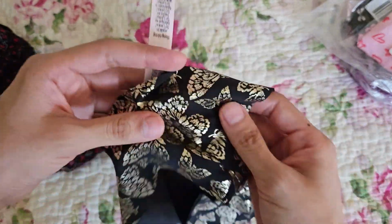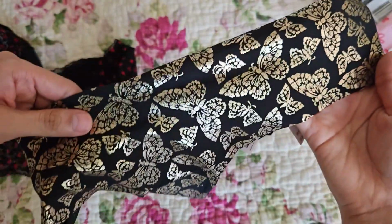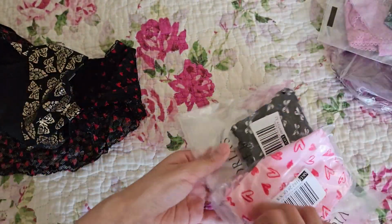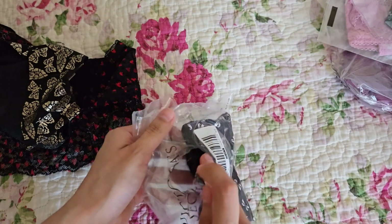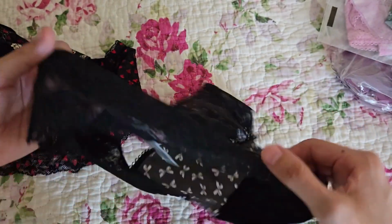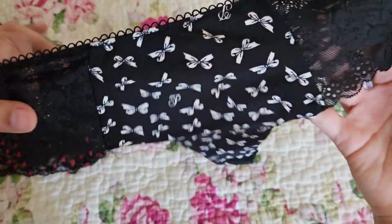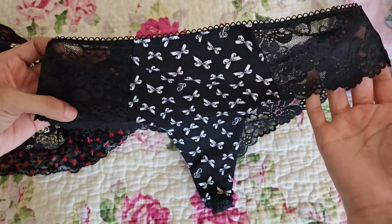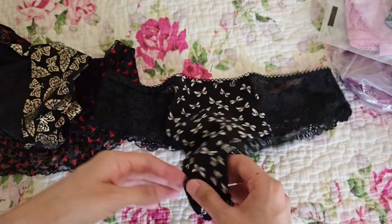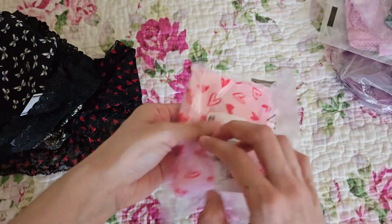There's like a cool like metallic print on it. Nice. So here's another one. So here we have another one. I feel like these got smaller and smaller. The bottom part right here, I'm just slightly worried about it, but it's fine.